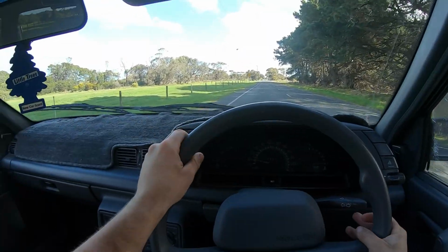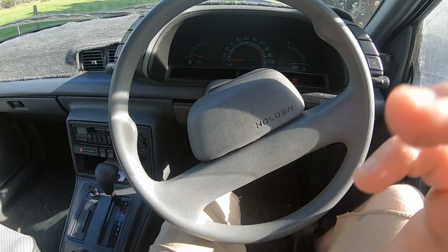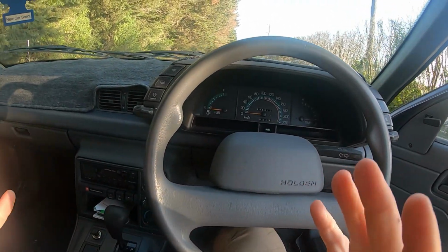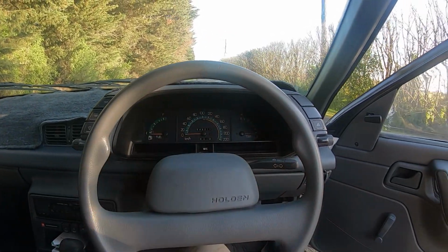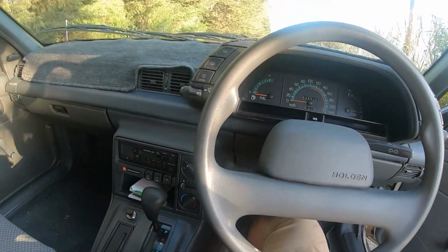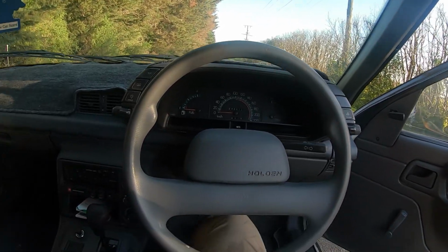Oh, poor old girl. It's all right, I'll get back to it. Okay, so we are back in a much different spot. So it turns out I'd run out of fuel. I didn't realize that the gauge actually, when it gets to a quarter, it's empty. So I ran out of fuel, had to get a taxi to the servo, put in 5 litres, drove this, filled it up, and we're back in business.